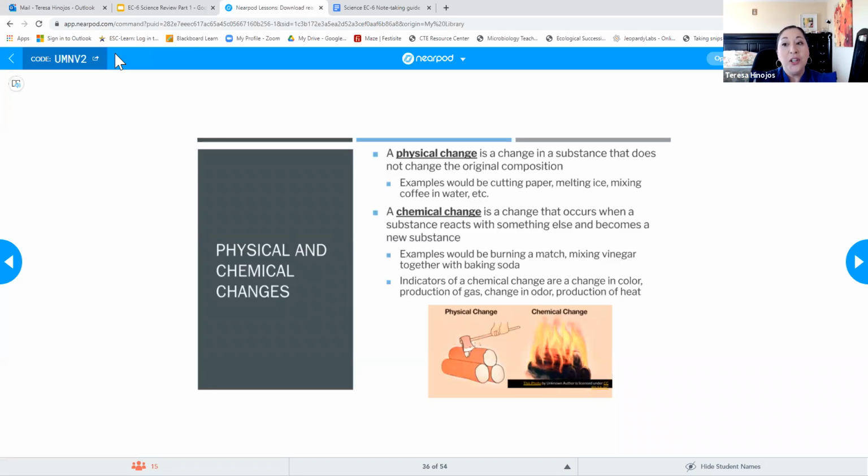So if I actually cook the egg, I'm going to notice a change in color. The clear is going to go to white. It's going to smell different, right. And so there are going to be indicators that tell us whether something is a physical or a chemical change. These indicators are going to be our best bet to help us determine which it is.